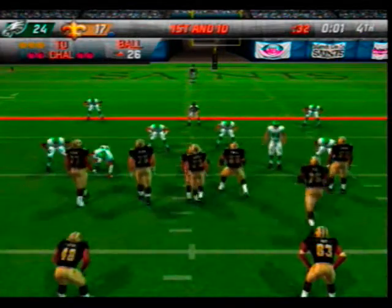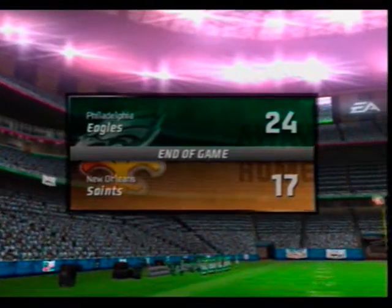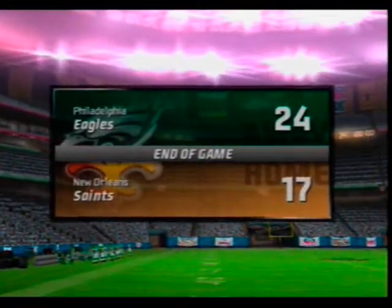On the 10. This game reaches its conclusion with the final score. Philadelphia 24. New Orleans 17.